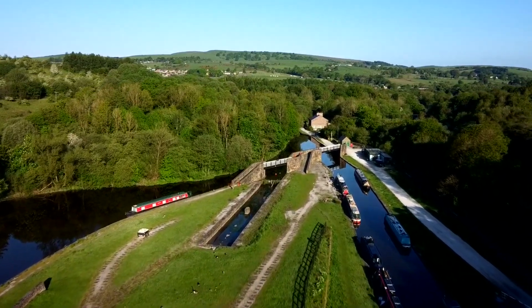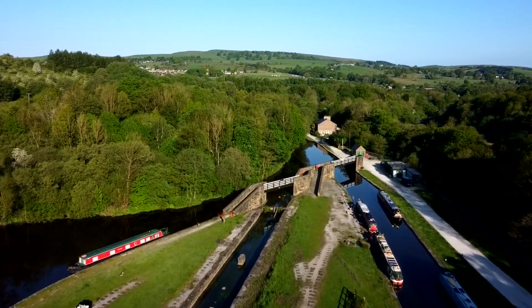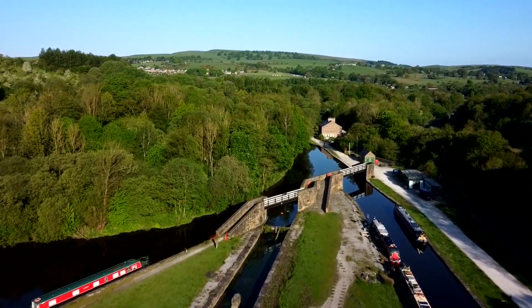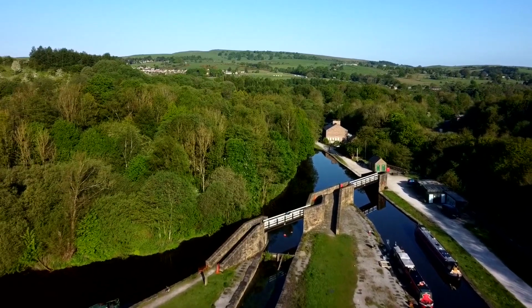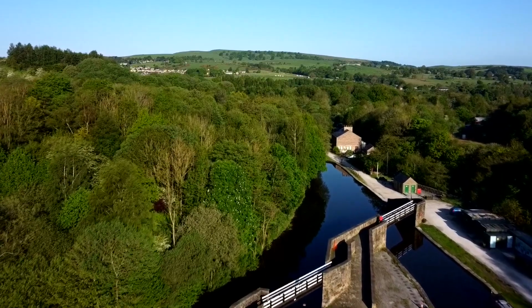The lower section of the canal then runs over the 100 foot high Marple Aqueduct, our destination, before continuing a further 8 miles to Duckenfield and Manchester. For much of its length, the canal runs alongside the pretty River Goyt.